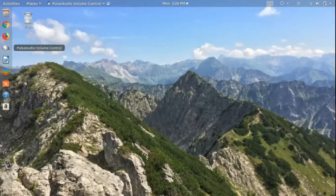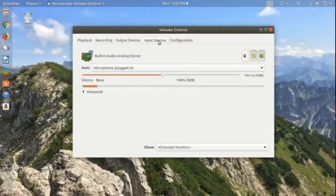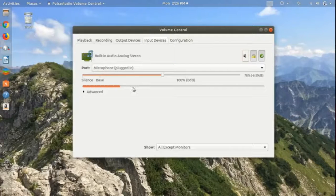We have some great functionality in Ubuntu here, because you have a lot of excellent control over your recording and your input devices and your configuration for your audio. So recording things directly from your screen with your microphone, without your microphone, direct from a window to a recording. All this stuff is possible. You have actually more control here, definitely, than you do in the other operating systems. So that is another great little tool.